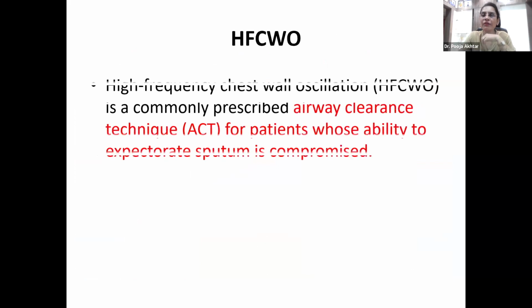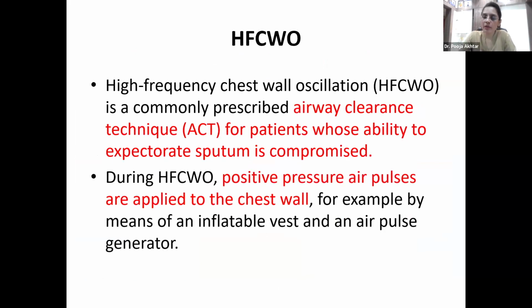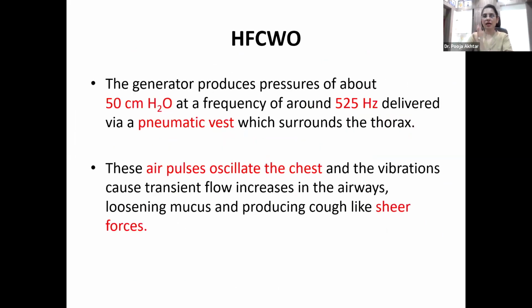Now coming to high frequency chest wall oscillations. Again, it is for airway clearance in patients who are unable to cough out, and positive pressure air pulses are applied to the chest in the form of an inflatable vest. The vest is worn by the subject. I'll show you the picture. The pressures that we use are around 50 centimeters of water and the air pulses oscillate the chest. That is why it is called high frequency. At 5 to 25 hertz, it oscillates the chest, the way we do vibrations manually, so shear forces are created which help to loosen the secretion.